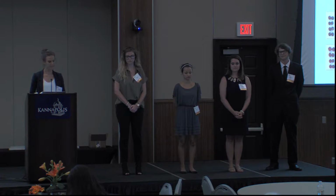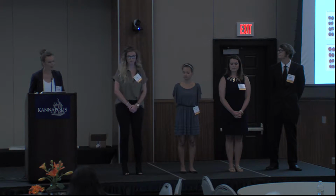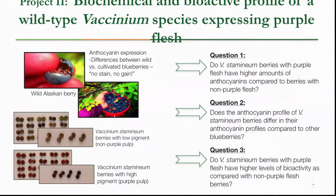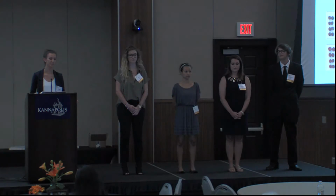So the second project is to look at the biochemical and bioactive profile of the Vaccinium staminium population that I was telling you about. And as I mentioned, these wild berries sometimes have a pigment in their pulp, and sometimes they do not. But if they're anything like the wild Alaskan berries that we're familiar with, then that could have great implications for human health, because the wild Alaskan berries contain such a range of anthocyanins that they express up to 26. So they are known to be an antioxidant powerhouse.